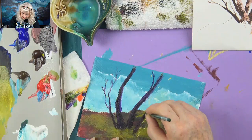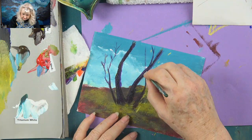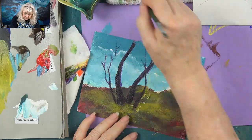And then I've got one that's right here. It's coming this way, and part of it's going to cross over this one, like this, and fork and come up. A little tiny bit of water on the brush.